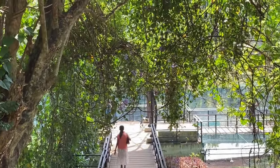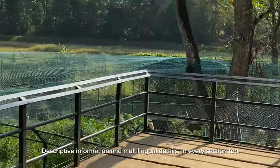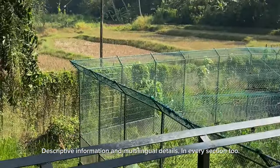And this section is for the bird lovers. There were few species, and yeah, have a look.